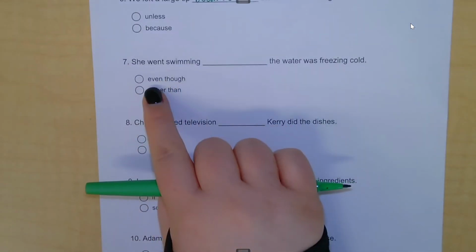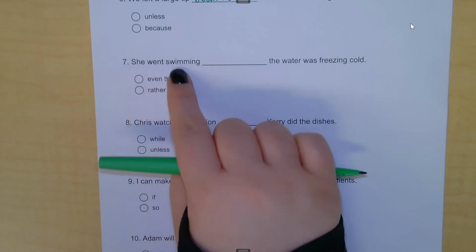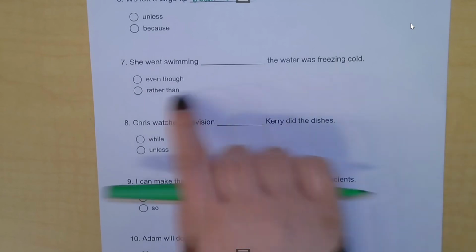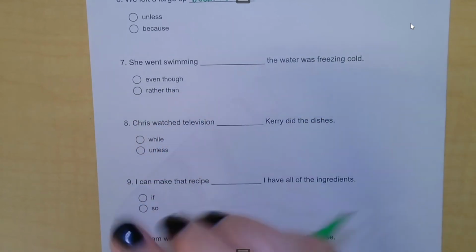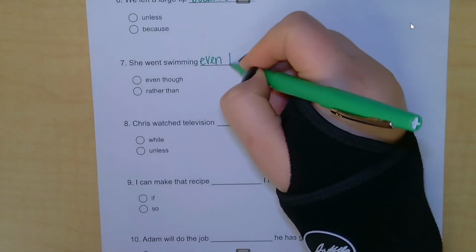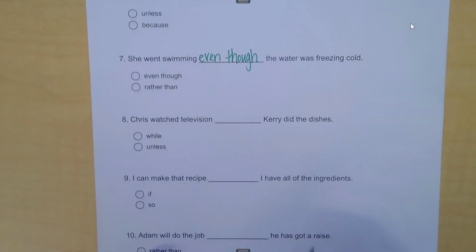She went swimming even though the water was freezing cold. She went swimming rather than the water was freezing cold. This is not something else she would have done rather than. That doesn't make sense. She went swimming even though the water was freezing cold.